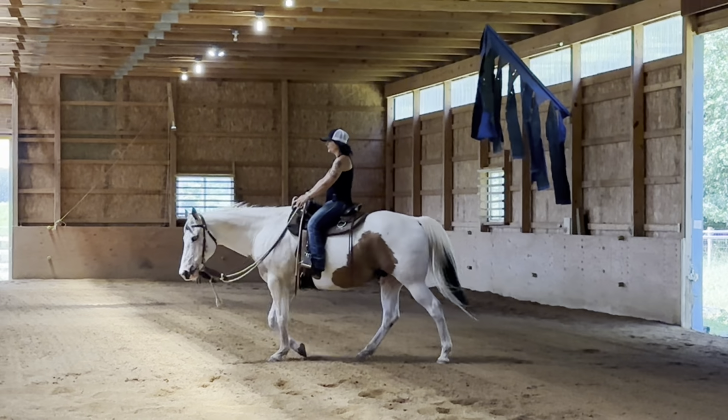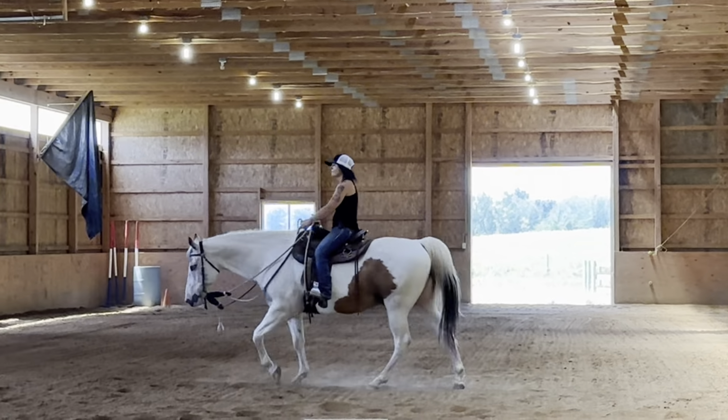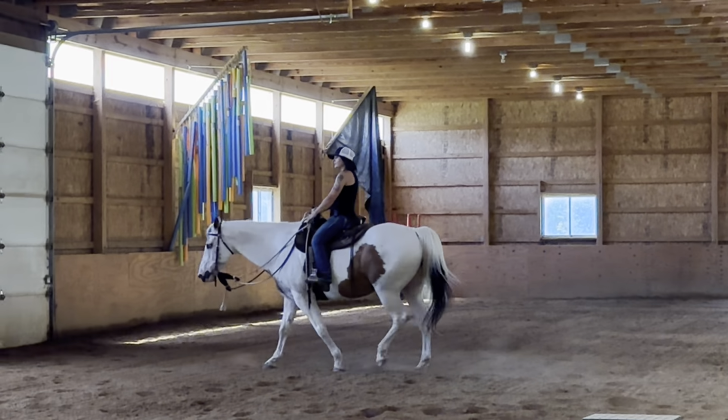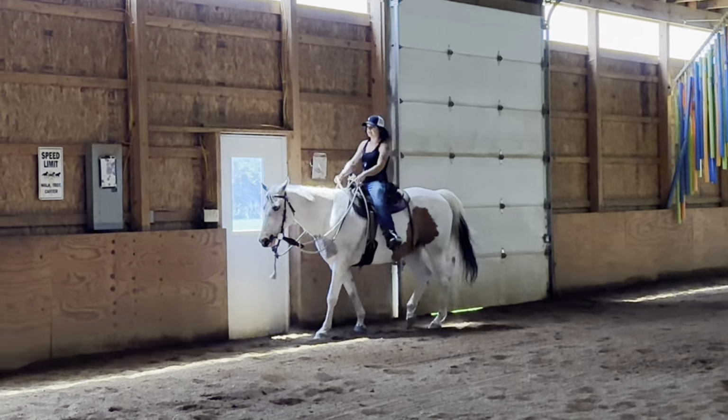Follow the rail and follow the trail is pretty much the same exercise. One's just in the arena and one's outside. Now I'm going to see if we can bump it up to the trot because he's doing pretty good at the walk now that he's had a chance to look around.